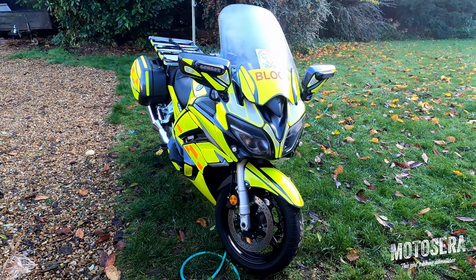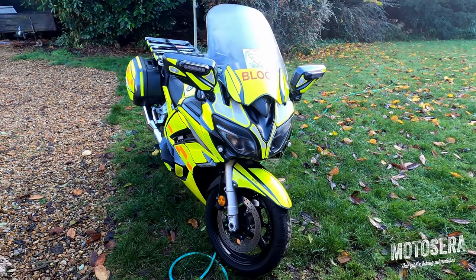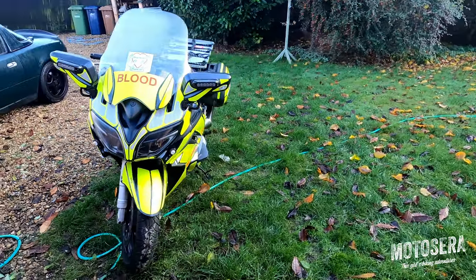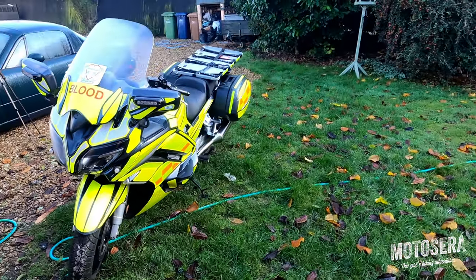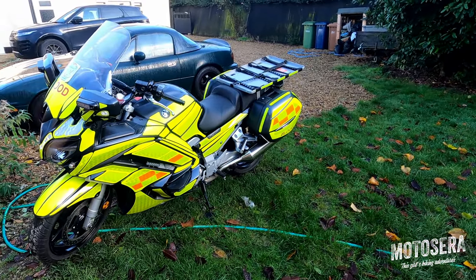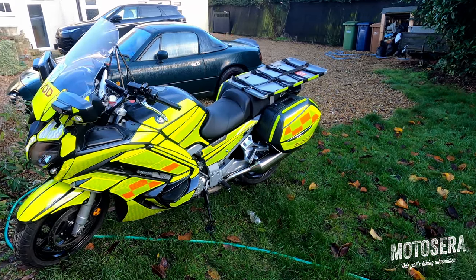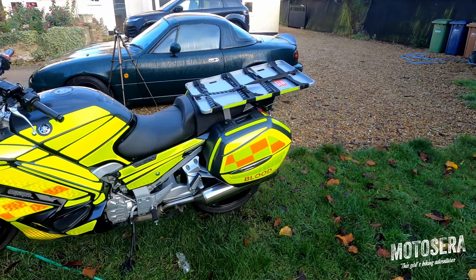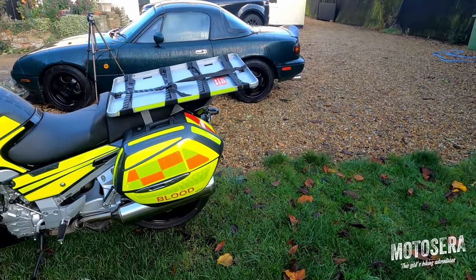So this is the FJR1300 in type approved blood bike spec. Most blindingly obvious thing that's different between this and the standard bike is the colour scheme. So this is the retro reflectives and the high-vis panels that you would expect to see on an emergency vehicle. It's also got blood labels in various places around it.